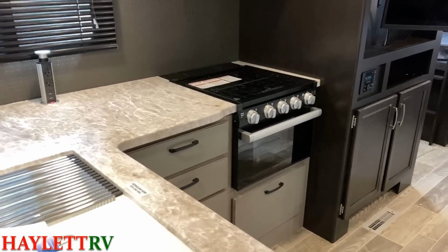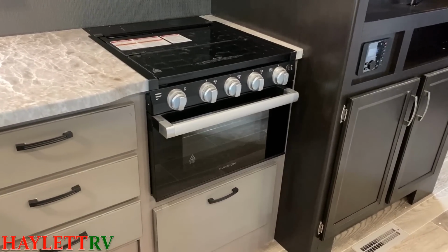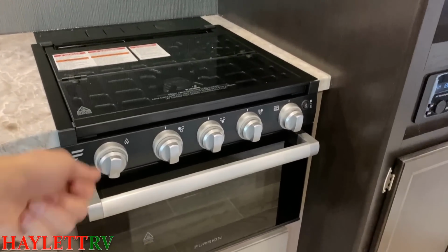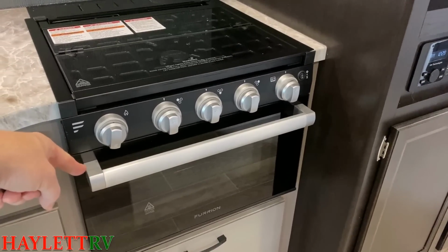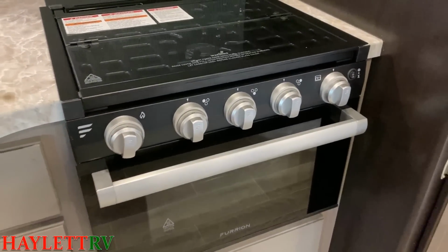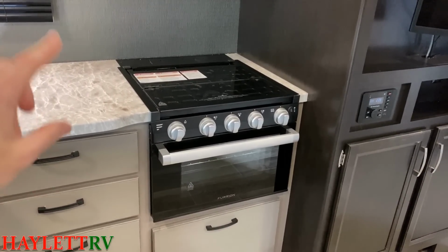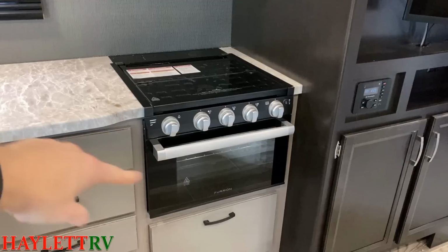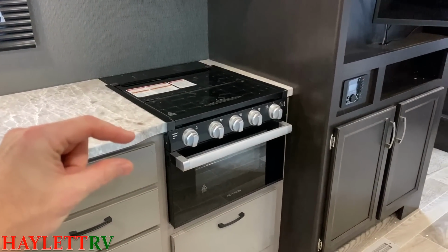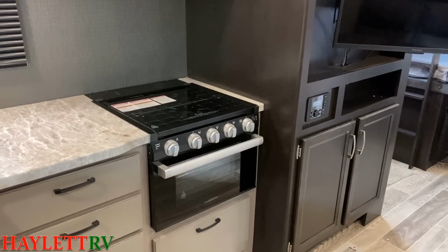Furrion stove, oven. Cool little detail on this. They have a gas check sensor so that when you turn on the oven portion, it doesn't actually start pumping gas into it until it detects a spark, so that you can't turn this thing into a bomb by forgetting to spark it. Most RV ovens, the sparker doesn't even operate the oven. You have to light that manually. Furrions do cost slightly more, but it is also an appliance with a little bit more engineering and potentially, you could argue, superior function.